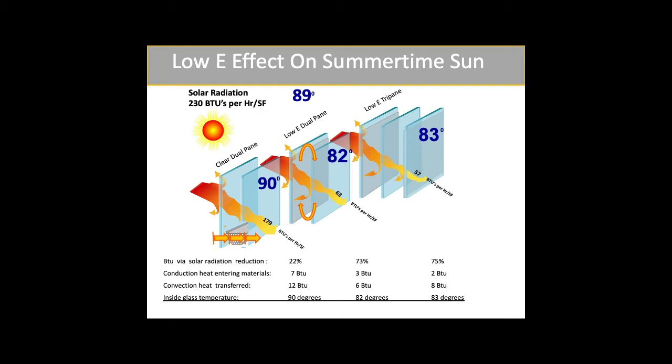So looking at the same type of document here, this is summertime sun, 89 degree day. What's different between the sun in the winter and the sun in the summertime? Location. So in the summertime, where's the sun?